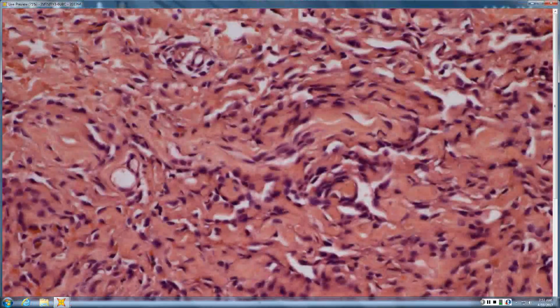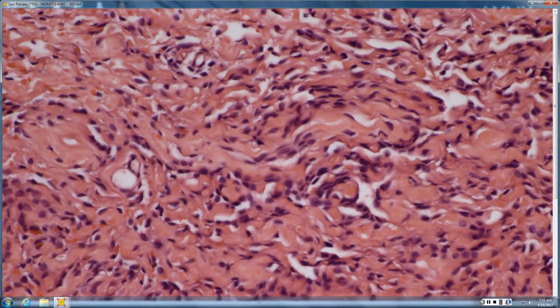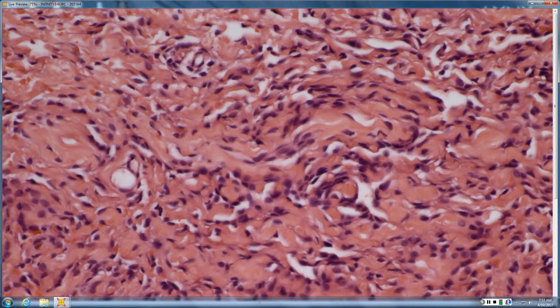They look kind of vascular, except that the cells are wrapping around collagen bundles. So what has vascular-like channels and then loves to wrap around collagen? Yeah, you got it. Rudimentary meningocele. That's exactly right.